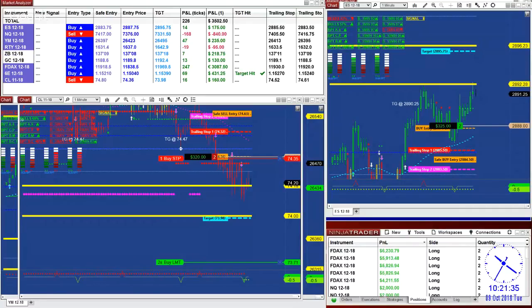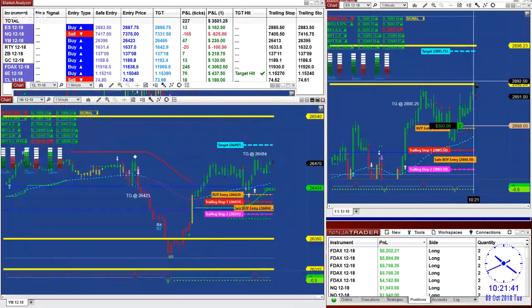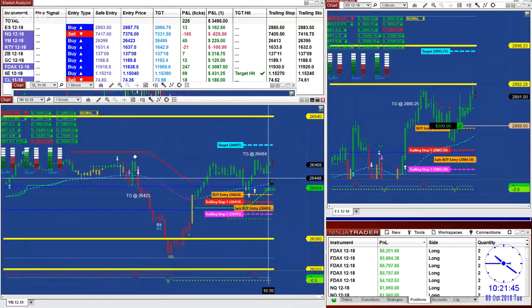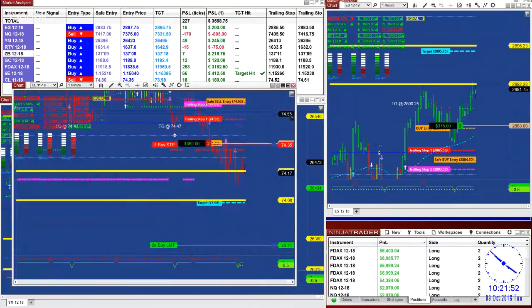Good, Fernando. If you are on it, stay. Let's see what we have. Do you see this is the problem right there? There is a pullback on the YM to the 443. So be careful, guys. Don't let it scare you.